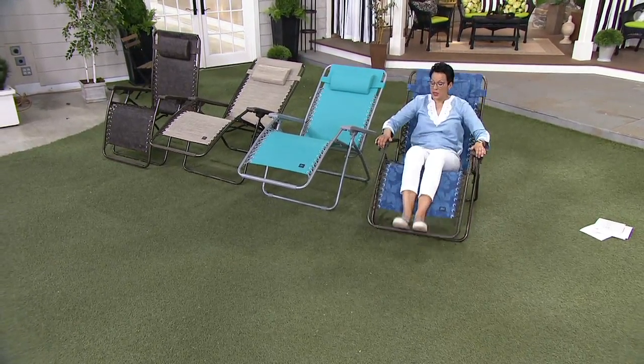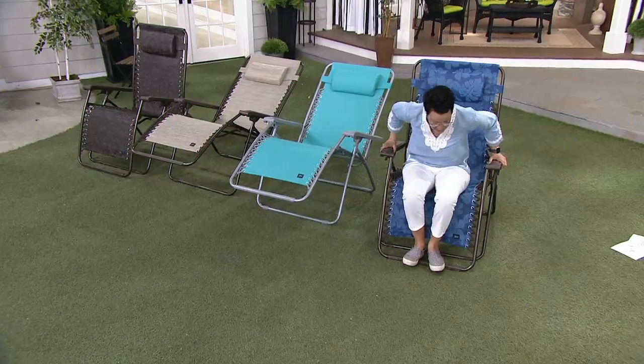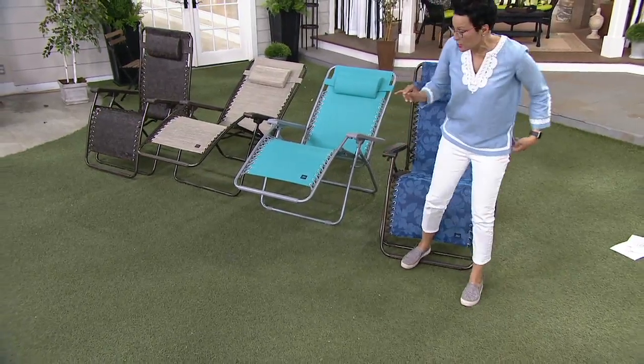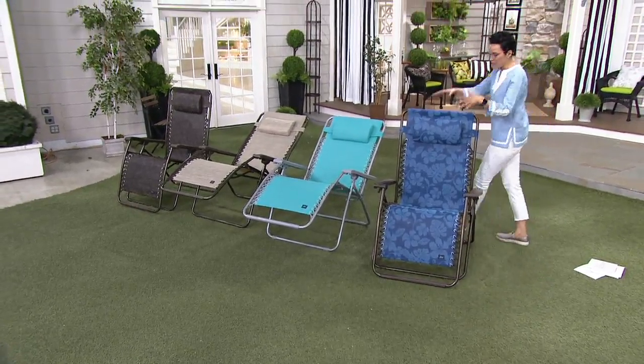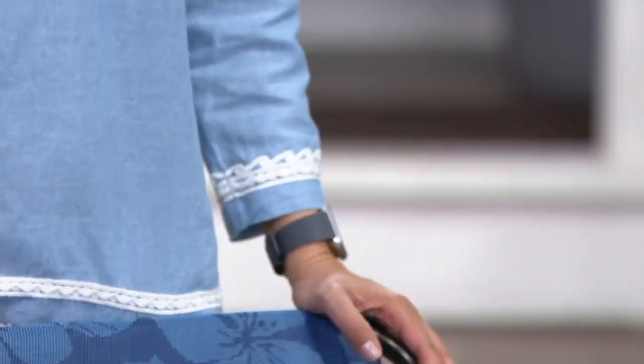All you need to do is pick your color. So I'm going to remind you of colors, and then I'm going to have Janine talk to us a little bit more about what the gravity-free means. But this Blue Flowers is going super, super fast.